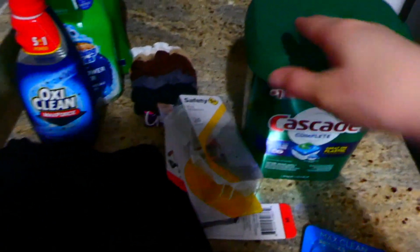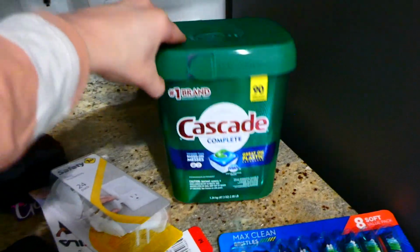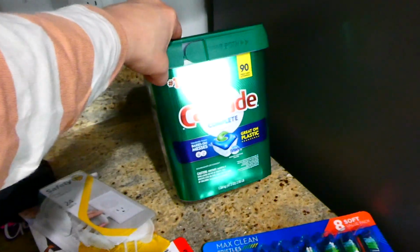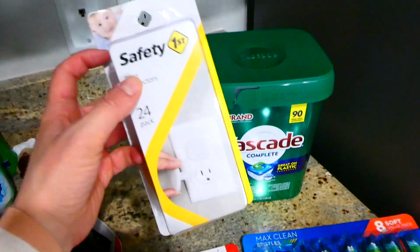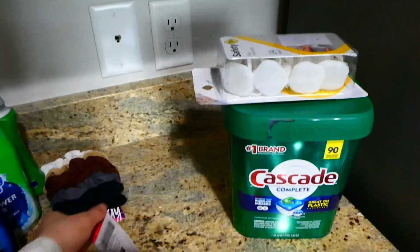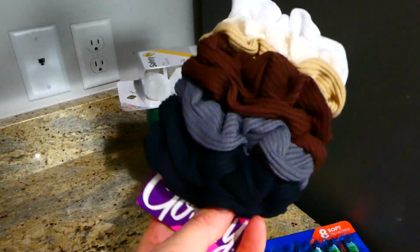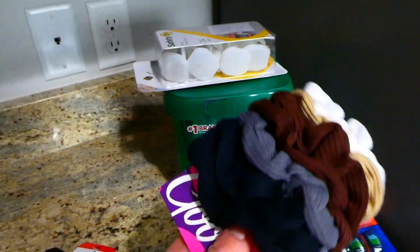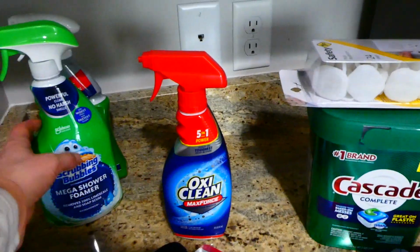And then back here, some of this Cascade Complete dishwasher pods. I was hoping that was on coupon, but it wasn't. We paid full price for that. And then some of these electrical plugs, just safety for toddlers and whatnot. Just some scrunchies. I've actually been loving to use these scrunchies in my hair recently. They're really nice on lazy bun days.